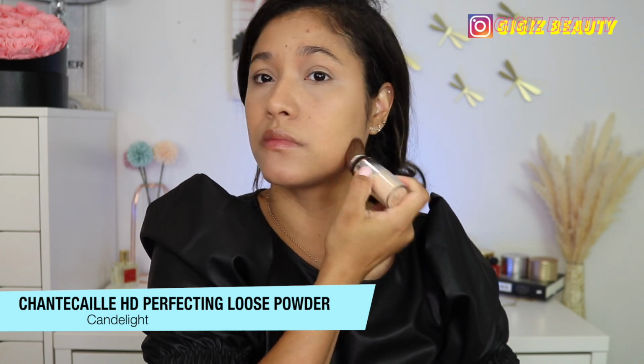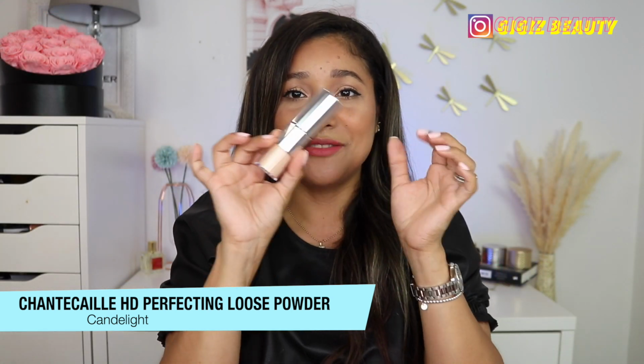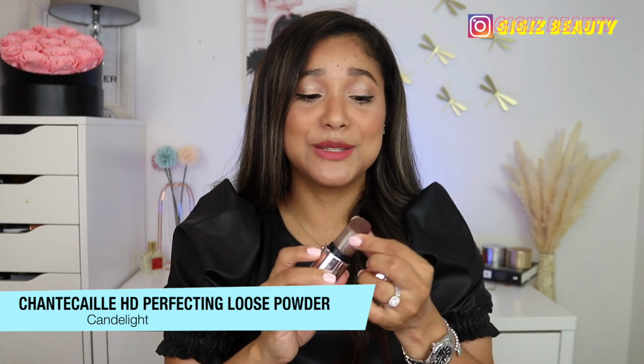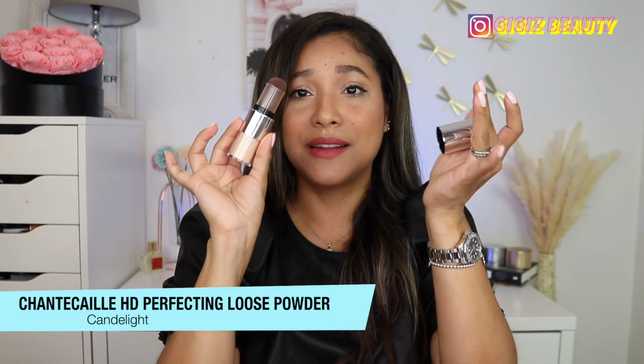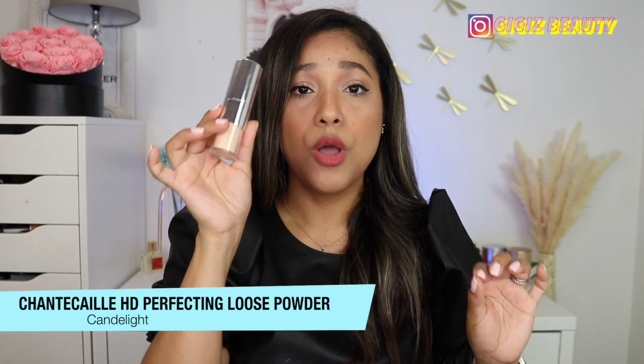I really love it. This HD powder is really nice. I love the packaging too for on the go. It is so easy for touch-ups if you're out and about, and this is a beautiful powder.